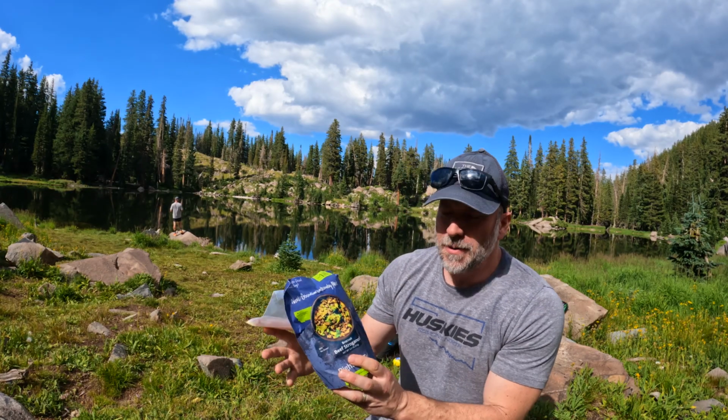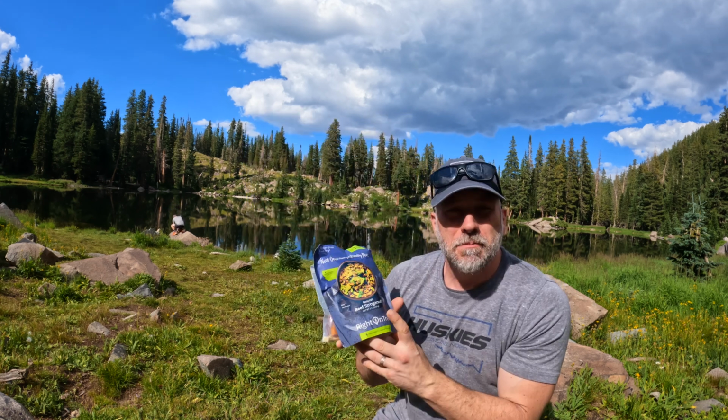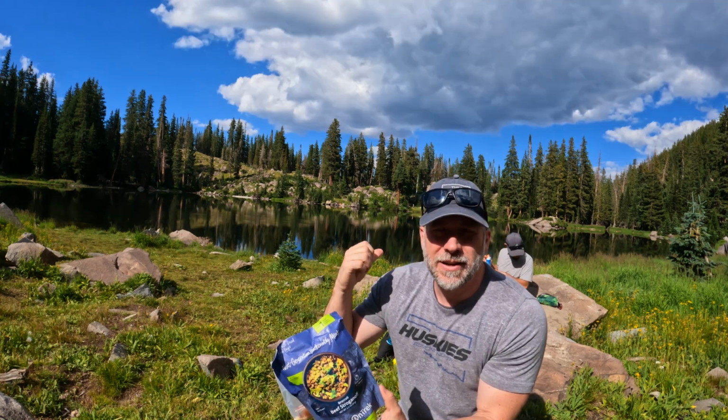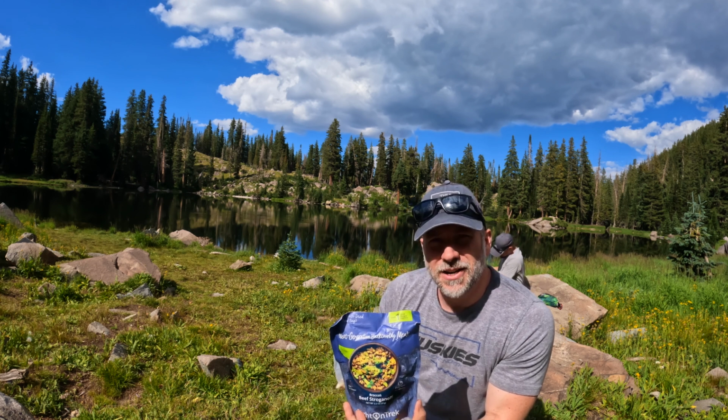All right, so here's what we've got. Here's the package. You can take a good look at that. Made in Montana, made in small batches, cooks in 7 minutes. So I've got my 700 milliliter pot with me, my wide bottom, and that's what I'll be using today. Let's get it going.